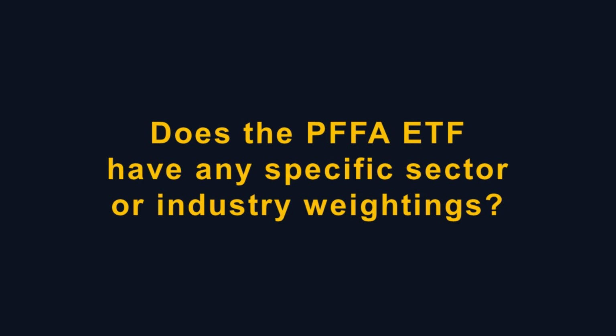Unlike standard ETFs that might weight holdings based on market capitalization or industry trends, the PFFA ETF prioritizes issuers with a history of reliable dividend payments. This can lead to sector weightings that deviate from the broader market. Examples of potential sector weightings.